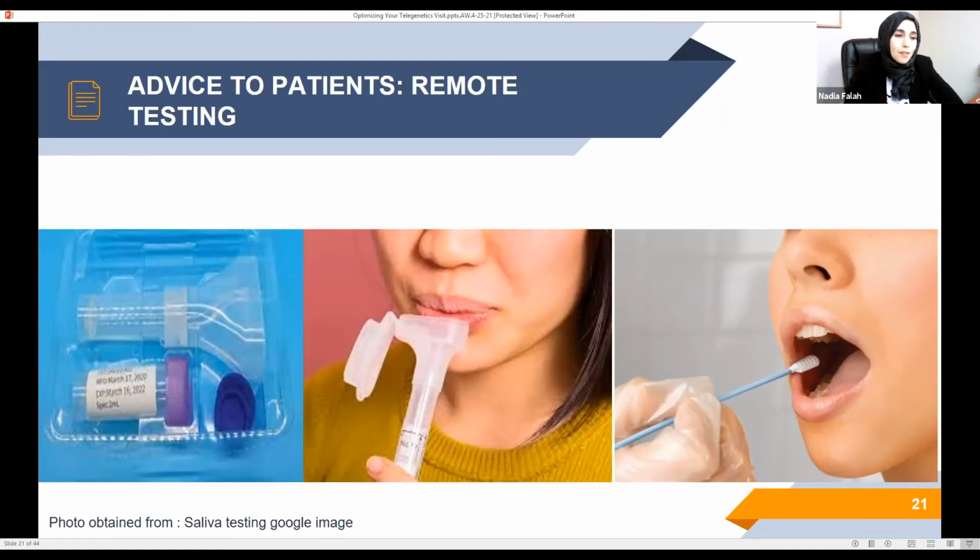And a lot of children like saliva testing or buccal swab over blood testing. However, we have a lot of adults that will prefer doing a blood test. Some patients feel a little bit nauseated by spitting a lot into the tube. So we give the patient the options of what they want to do in terms of testing.